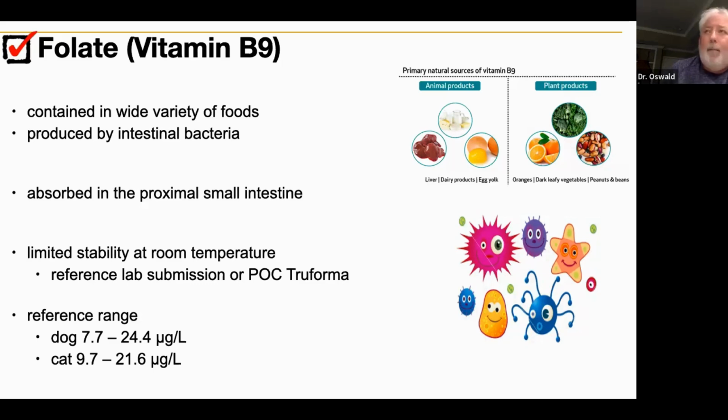It's only absorbed in the proximal small intestine, so mostly the duodenum, and maybe the first 25% at most of the jejunum. So this is a vitamin from the upper intestine, where cobalamin was ileum, lower intestine. It's got limited stability at room temperature. So again, you always want to be careful to make sure samples, if you're sending them out, are sent out chilled. The nice thing, again, nowadays, you can do this as a point of care on the only test platform that does it, the Zomedica Truforma.